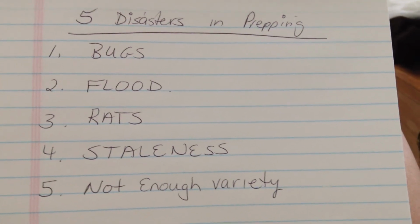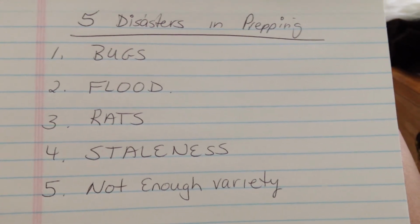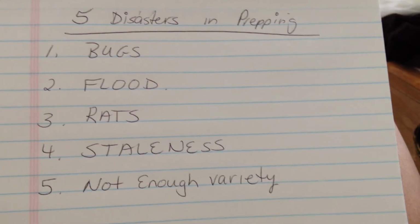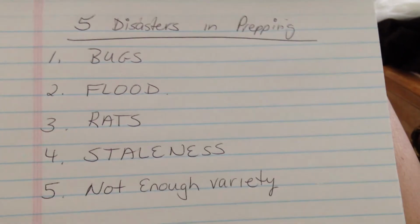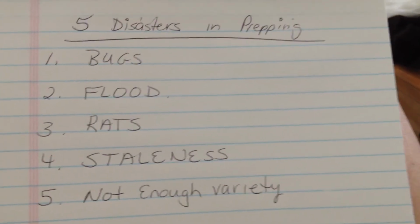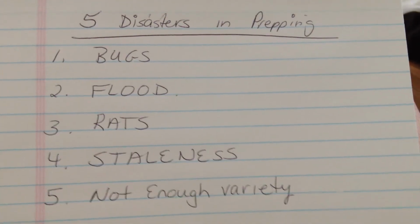different packages of little flavorings that you can put away, possibly vacuum seal, and just put them in a container in the dark without any oxygen, possibly an oxygen absorber in there. So those are things to think about when you're protecting your prepping items.